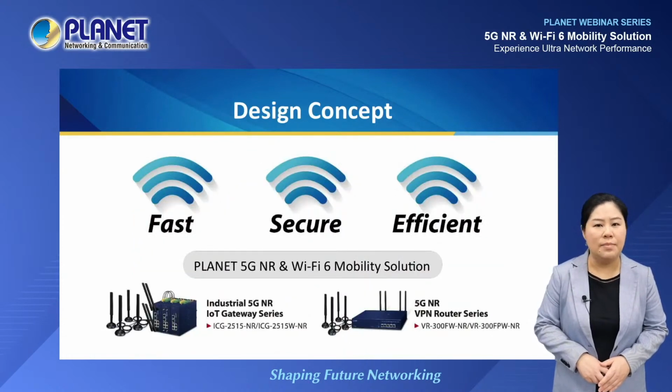Reflecting the trend and demand for that, Planet 5G NR and Wi-Fi 6 solution is designed to provide faster, more secure, and more efficient internet connection. Our 5G NR and Wi-Fi 6 mobility solution includes Industrial 5G NR IoT Gateway Series and 5G NR VPN Router Series.